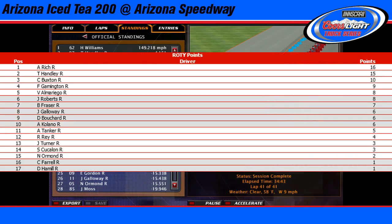We've shown you full feature results. These are your rookie point standings, your overall point standings. Heading to our next race, it'll be another off week before the trucks will be racing at another 1.5 mile track, D-shaped Atlanta Motor Speedway.